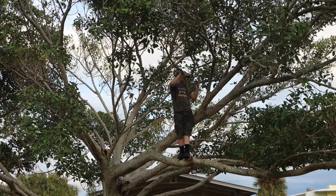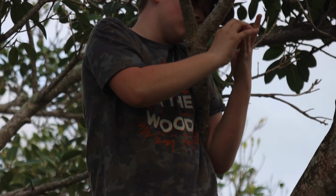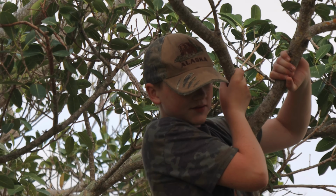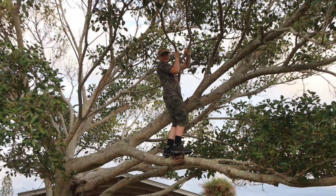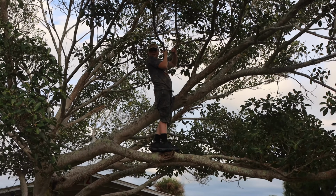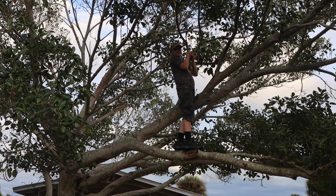Tarzan? What are you finding? You trying to find lizards? But all I can find is fire ants. That doesn't sound great. Just be careful, that's a pretty thin branch. All right.